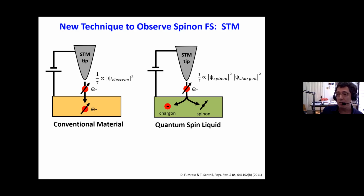But things are a little different for a quantum spin liquid, because now when an electron tunnels into a quantum spin liquid, it breaks apart into two particles, a chargon and a spinon. And so now the rate at which the electrons tunnel is going to be proportional to the product of the spinon wave function times the chargon wave function, just because of the simple probabilistic nature of making two particles at the same time. And so what that means is that if there are spatial modulations in the spinon wave function, then we should be able to see them by simply scanning our STM tip and measuring spatial variations in the STM tunnel current. So why then haven't you seen dozens of STM papers where people claim to see spinons?